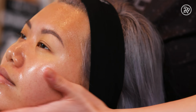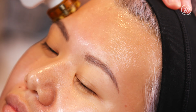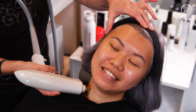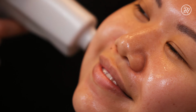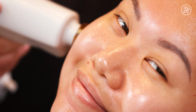Then after applying the serum to my face, Elle whipped out the big guns, and that was a radiofrequency machine. Now, radiofrequency is a type of energy that encourages cell turnover and stimulates the production of collagen and elastin by heating up the layers of the skin. This is actually a device I've never used before, so I was a little bit worried that it would burn. It actually didn't at all. It felt really good. It had this rotating knob on it that felt like a little massage. There were sections of my face where it was a little bit uncomfortable, but overall it was a really pleasurable experience.